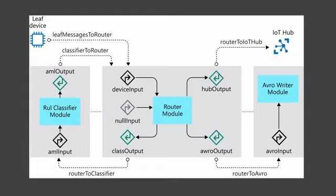That goes into the router module. The router module then pushes data, transforms it a little bit, pushes data into the classifier output. The classifier output gets picked up by the AML input, which gets the classifier to do its job, which puts it into the AML output, which gets picked up by the RUL, not NUL, input, and then the router takes that and pushes it over to the Avro file writer, where it gets written to disk, and then eventually the Avro file writer will upload that data.